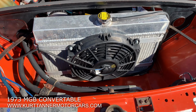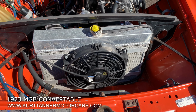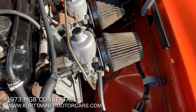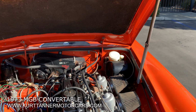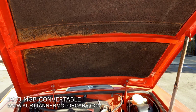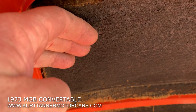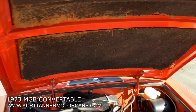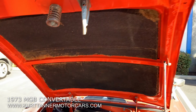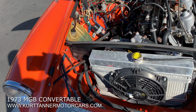It's fitted with this aluminum radiator with the addition of an electric fan. It's got some special high-performance air cleaners that make a really nice noise. This is pretty impressive here. This is the original hood undercoating from the factory. This kind of cloth type. So amazing to see that in really good condition on this completely unrestored engine compartment.